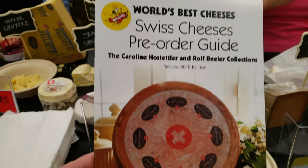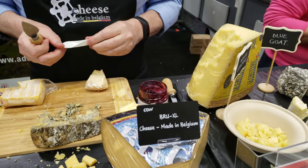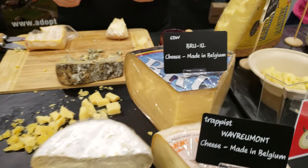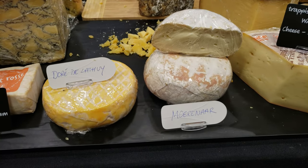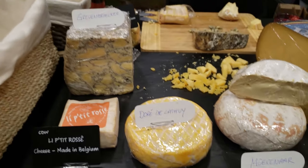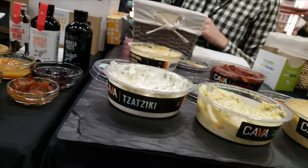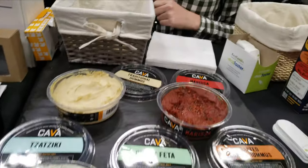Or they will ship to the United States. Right, right. Makes sense. The pre-order guide, I like that. Some delicious Belgian cheeses. This one was particularly delicious. Make a great grilled cheese. I think this is my favorite. The soft. Lovely. Thank you. That is a little back of the throat.